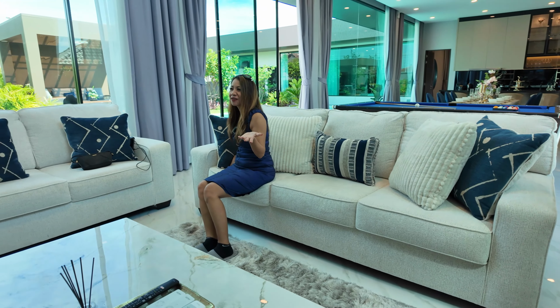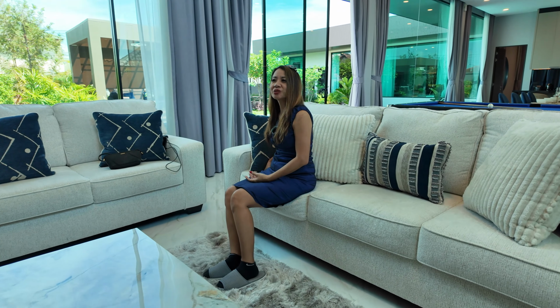Another different property we would like to show is in Pattaya. Yeah, so yes. Many options here.